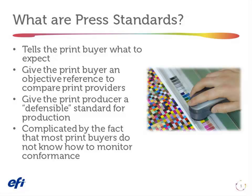You can add a lot of value as a print provider if you're not already doing this, and I know many of you are, by picking a standard, working to match a standard on your different sheets and different output devices, and then monitoring that conformance and being able to demonstrate it and share that story with your customers about how precise and how consistent your color is.